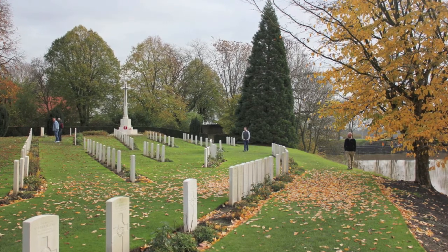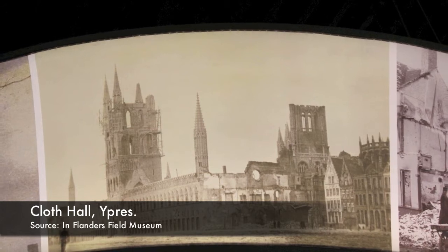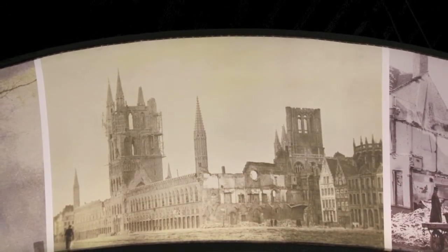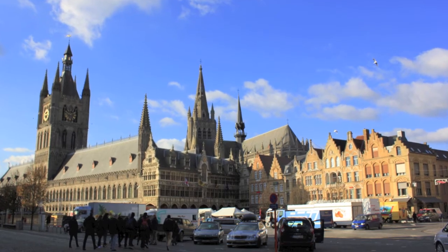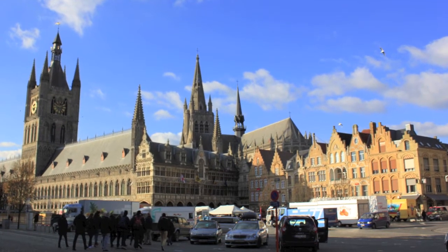Ypres Cloth Hall was originally built in the 13th century and was a focus of the town's cloth industry. During 1914 to 18 it was shelled by enemy fire. Reconstruction began in the 1920s but was not completed until 1962.